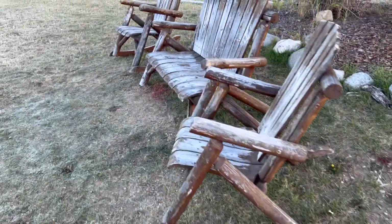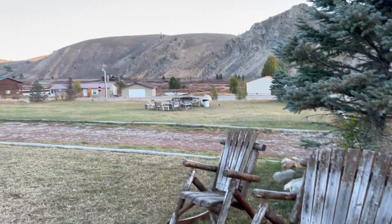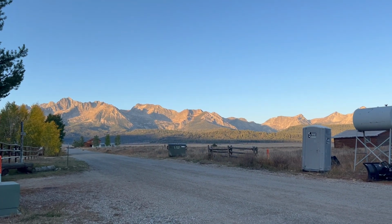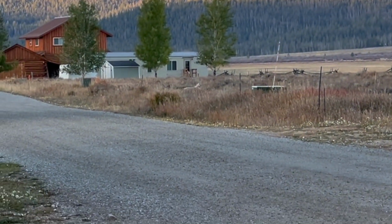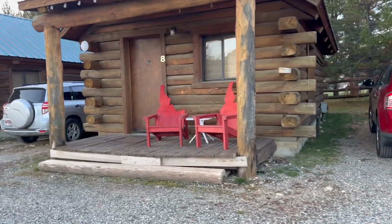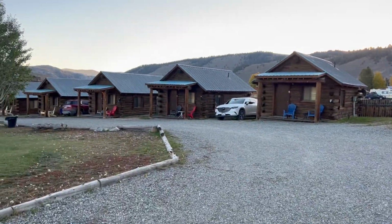So we're walking around our little cabin complex. They have some nice chairs out here. That's a fire pit and grill right there. The mountains are so pretty. And there's a dog over there. See it? Some of these cabins have chairs shaped like Idaho, which is really cute. Ours just has the regular chairs though.